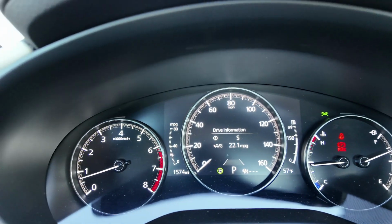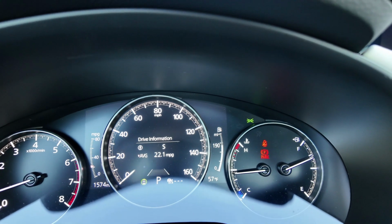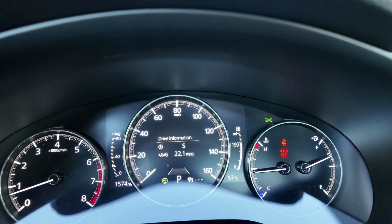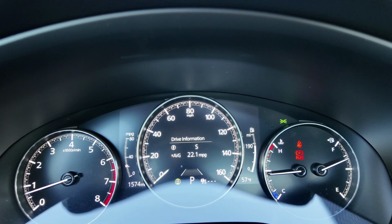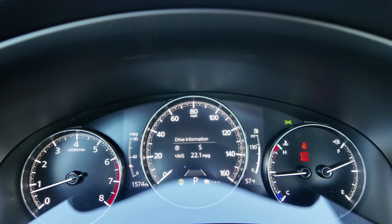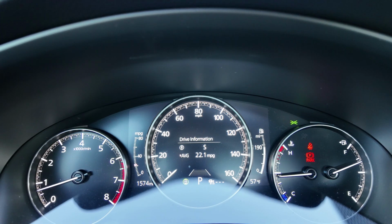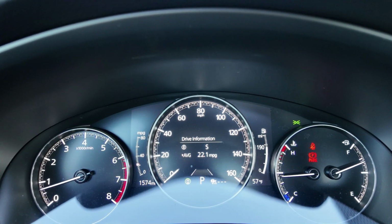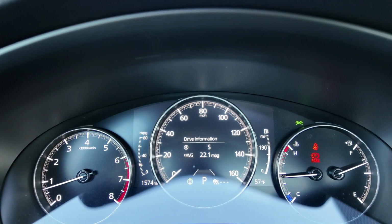On the left side over here, you have your tachometer, and on the right side, you have your temperature gauge and your fuel gauge. Now, next to the center, on this side, you do have your instant mile per gallon, and on the other side, you do have another gas tank gauge giving you your approximate miles you have left in your car. Those also can be changed to digital inside the infotainment screen.